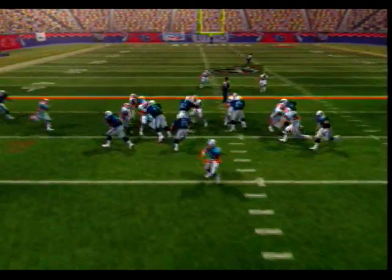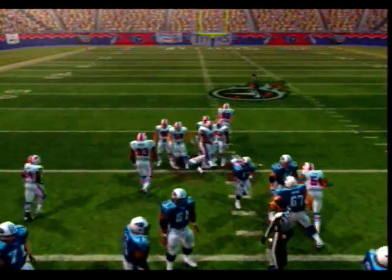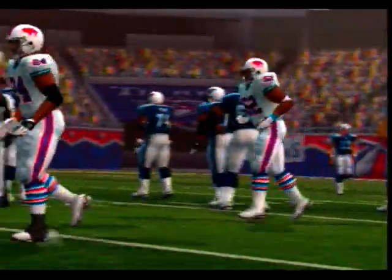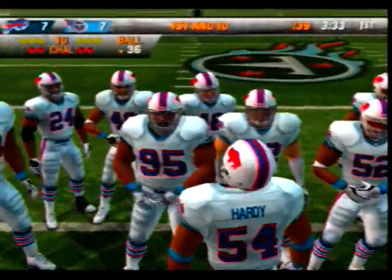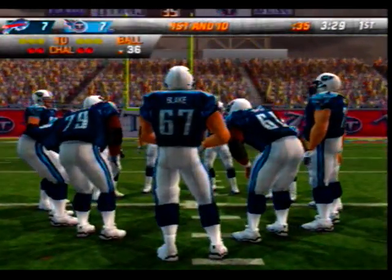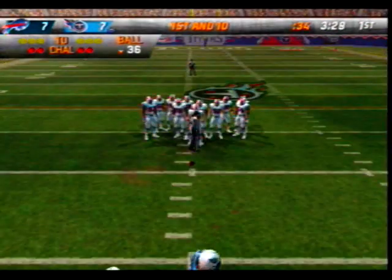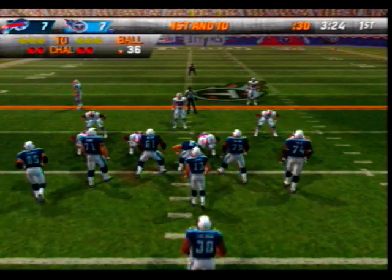Only one man in the backfield. Hand it off to the back. Hopkins is there on the stop at the 36-yard line. And that gain will get them a fresh set of downs. It was a great run. He saw his blockers create some room for him, and he accelerated right through the hole. Ball on the 36-yard line.